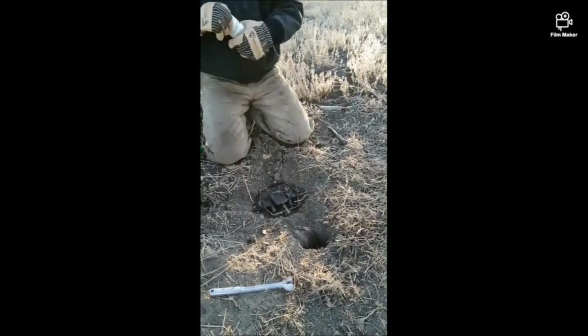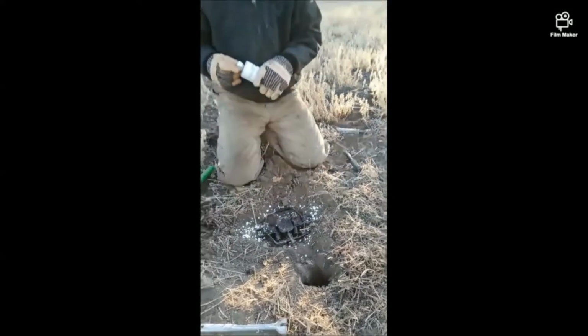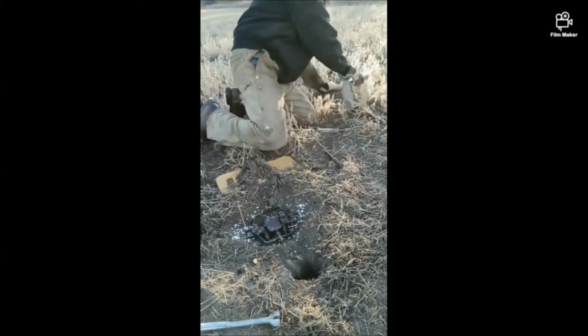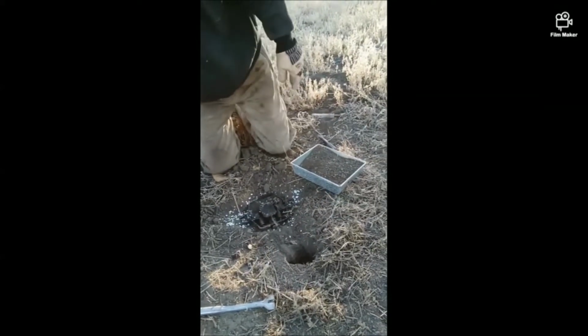I'm going to throw a little salt on here. Antifreeze flakes, I should say. Take our sifter. Get all this dry dirt around here from the molehills, and it hasn't rained here since July.